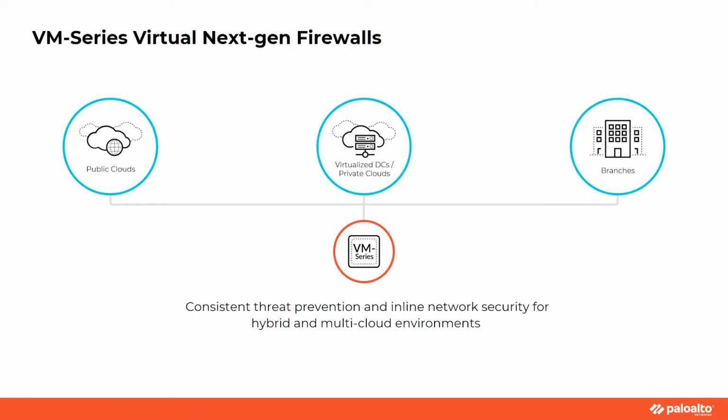VM-series virtual firewalls provide consistent threat prevention and inline network security across cloud environments, helping network security teams regain visibility and control over traffic in their cloud networks. With Panorama, you're managing the security of your entire environment from a single, consistent, centralized point. VM-series offers all the same capabilities as Palo Alto's industry-leading hardware firewalls in a virtual machine form factor, making it highly automatable and scalable, a requisite for cloud environments.